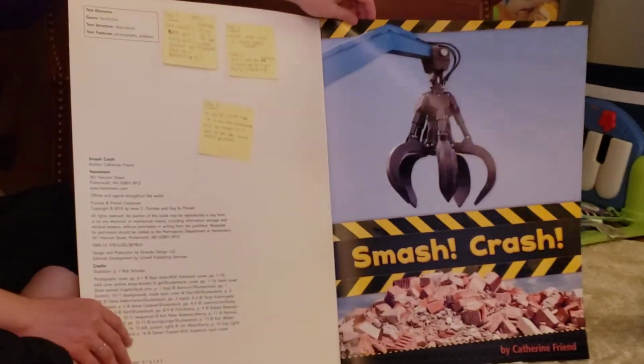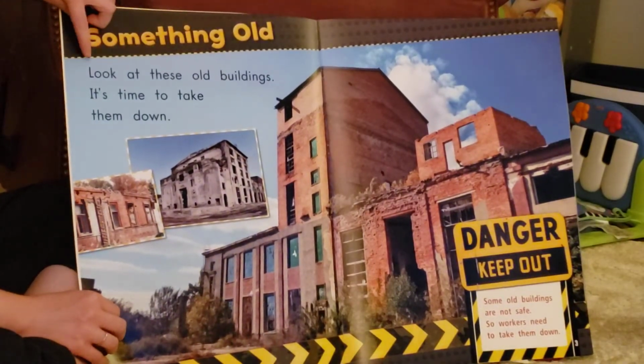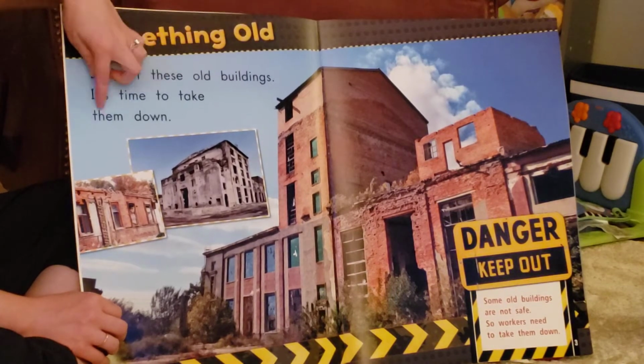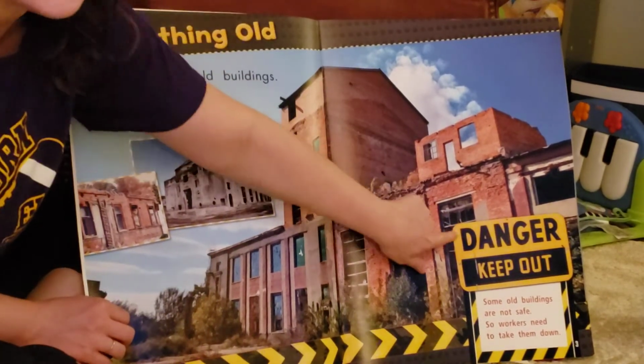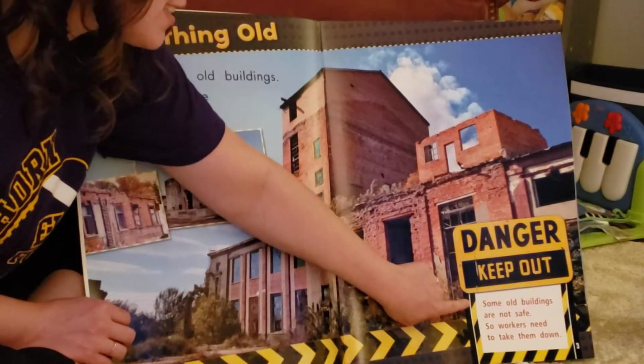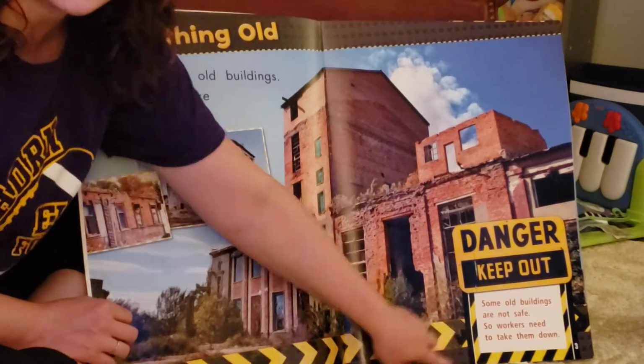Smash, Crash by Catherine Friend. Something old. Look at these old buildings. It's time to take them down. What does this sign say? Danger, keep out. Some old buildings are not safe, so workers need to take them down.